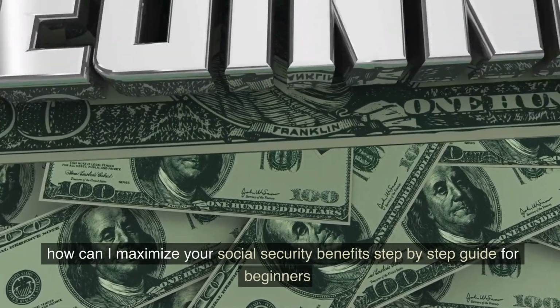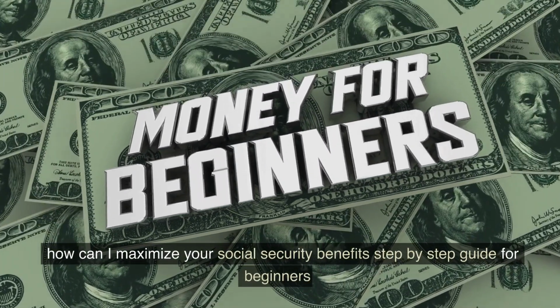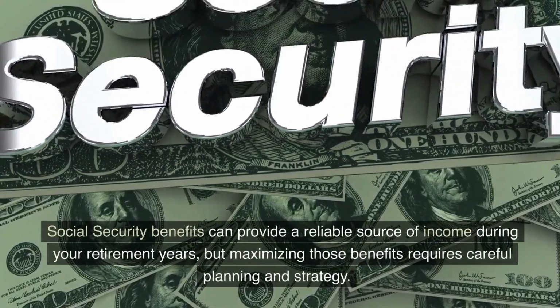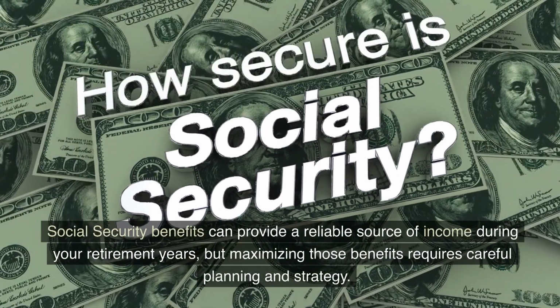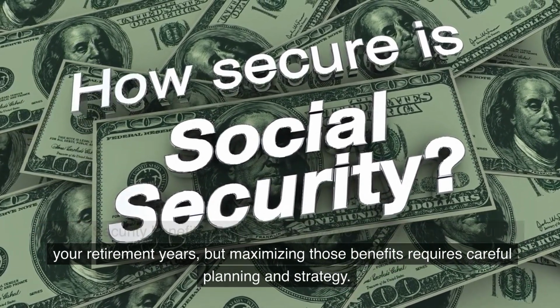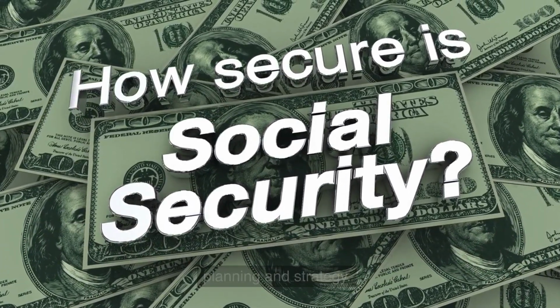How can I maximize your Social Security benefits? Step-by-step guide for beginners. Social Security benefits can provide a reliable source of income during your retirement years, but maximizing those benefits requires careful planning and strategy.